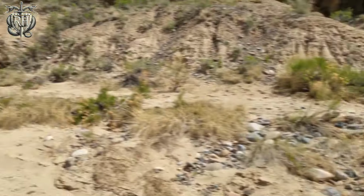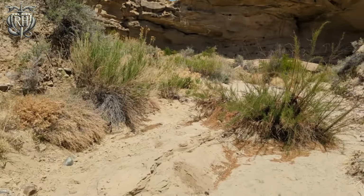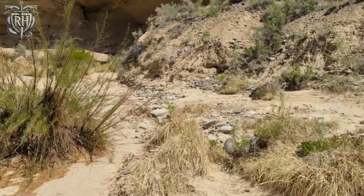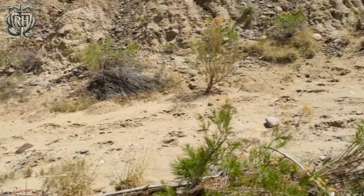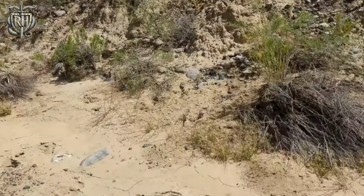It's a lizard. Okay. Glad it's a lizard. Prefer it be a lizard. Gotta cross through some grass. Gonna try and take a simple route.